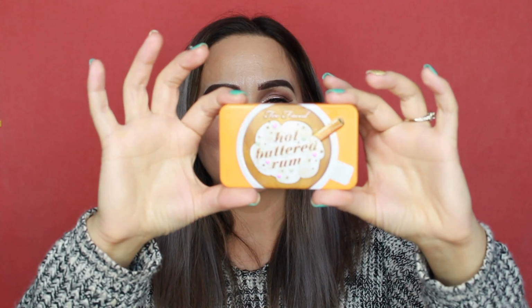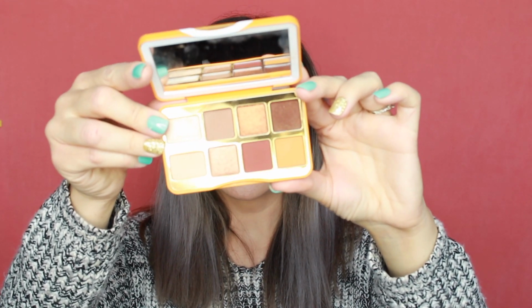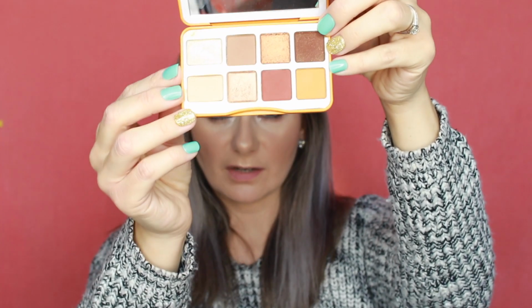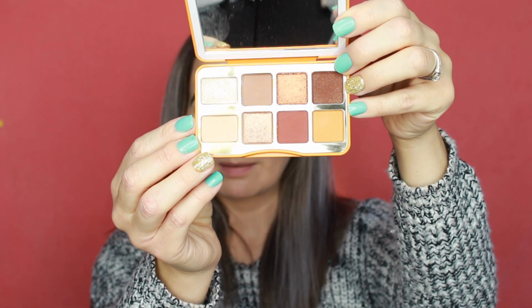I don't know why. But it is the Too Faced Little Baby. It is the Hot Buttered Rum palette. And this is what she looks like. This is so pretty. You have all of the colors in here that you need to create a look. You can create many looks with this.